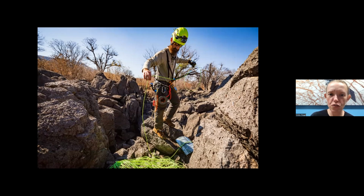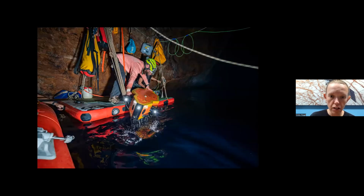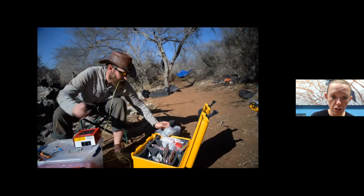We talked a little bit about this fiber optic line that runs to everything. We ran that all the way down into the cave. Kind of a pain, but definitely worth it to see the data as it was coming back. Again, just lowering the robot into the water, launching for a mission in this one.